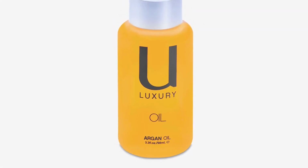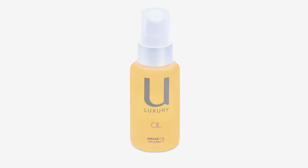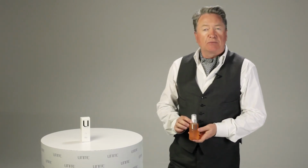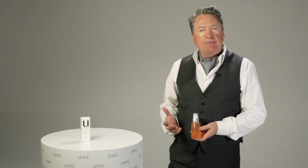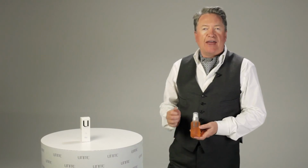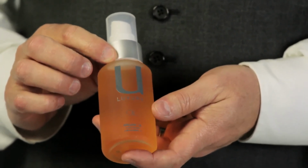Argan oil has become a standard oil used in hair care brands right now. Our U Luxury line is all infused with pure argan oil. The oil itself is incredible, not only for blow drying the hair, getting the hair smooth, incredibly silky and shiny, but has healing properties in it as well. The healing properties will get the cuticle to lay flat, making sure that the hair is reconstructed the right way. Small amount goes a long way, definitely.